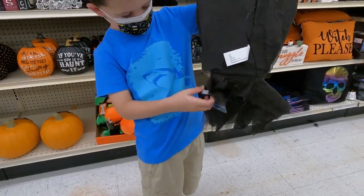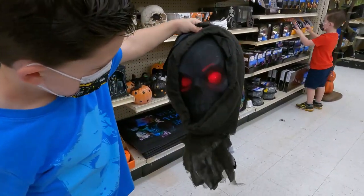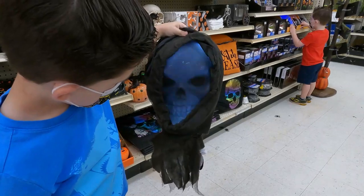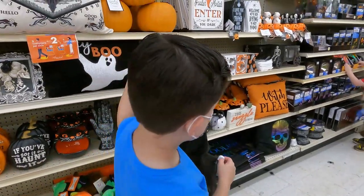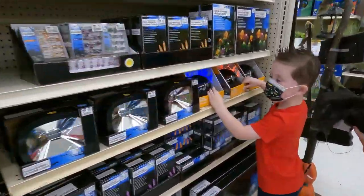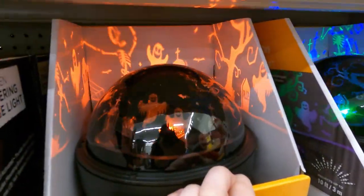Look, it's lighting up eyes. Yes, go. Ooh, it's different colors. This way. That's awesome. Like very cool. I like this. It turns colors. Oh, that's nice. We got skeletons here.